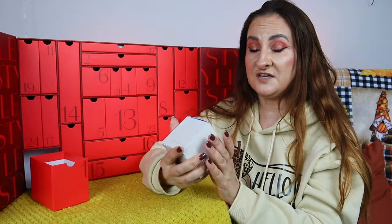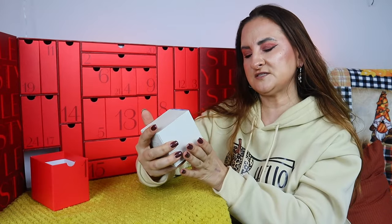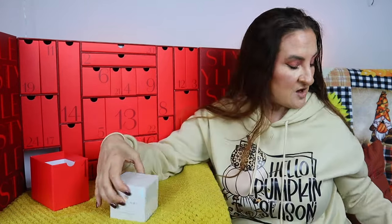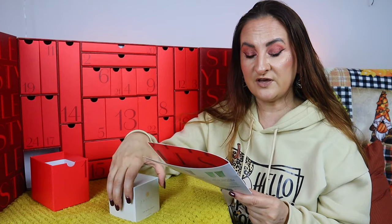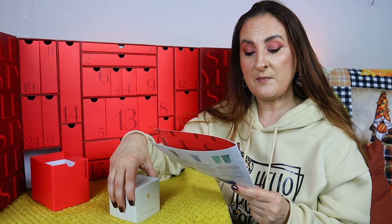So day number one is over there, and we're starting strong. The first product is Tatcha the Water Cream, and this is 50 mils, so a full-size product. By the way, we do have this leaflet here, so why don't we have a look at what the leaflet says. It doesn't really say anything about the sizes, but it says, this lightweight clarifying water cream releases a burst of hydrating nutrients and pore-refining botanicals for healthy aging and smooth, balanced skin. Full-size face cream by Tatcha. That's a very good start if you ask me.